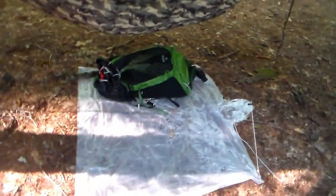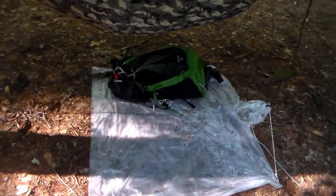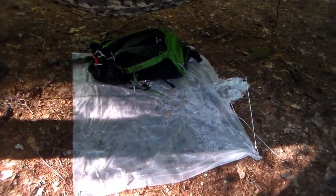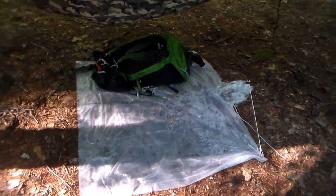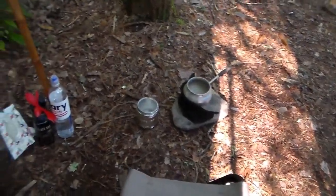Here's my poncho. See, that makes a good little ground cover. So when you get out of your tarp, your hammock, you set your feet down there. I got my backpack there to keep it off the ground, off the dirt. Keep it clean. And it's good for changing clothes, stuff like that. And then the trusty camp stool. So I'm going to have some coffee and go and see what's going on at the river.